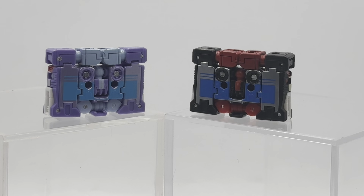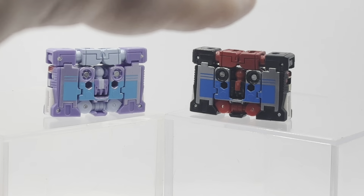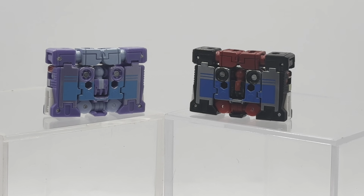Because my guess would be, at some point in the near future, and it's hard to tell, because some of the early Studio Series 86 stuff, like Cup and Blur, for example, you can find very reasonably priced, and by that I mean quite cheap, on the secondary markets. You know, they're out there. So I could be way off on this one. But I would just be mindful that we could find these less available.